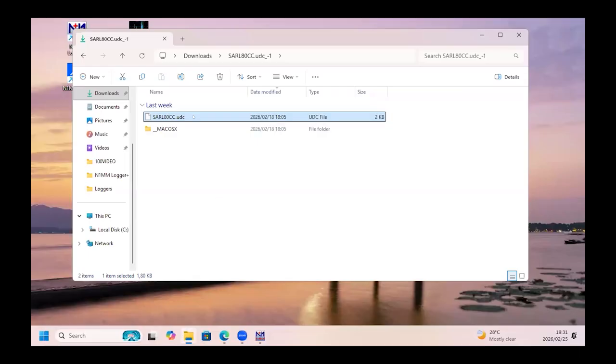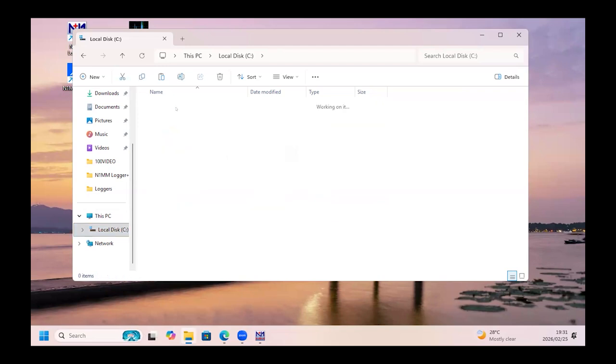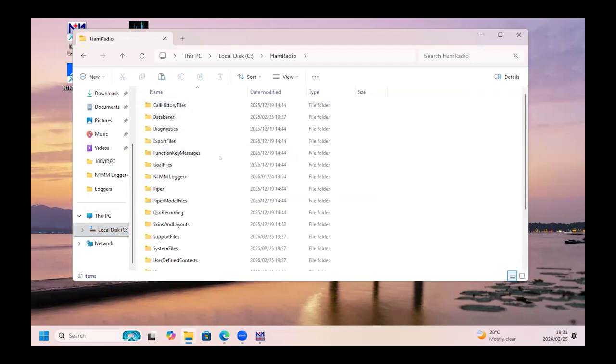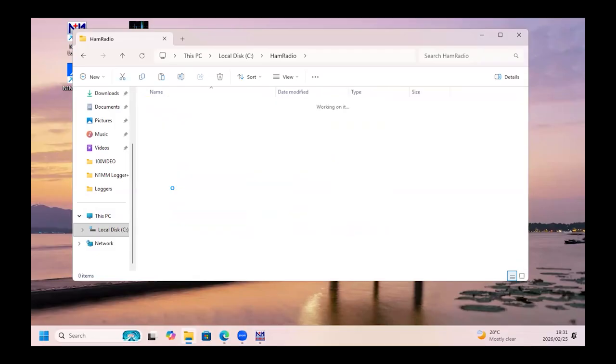You can just right click on there and say copy. Now you need to remember, and I know I sometimes forget where I've installed things, but luckily if we go to our local drive, ham radio, the perfect folder that we've created, and you just scroll down a bit, you will see user-defined contests, and you literally just paste your file here and you're ready to go.